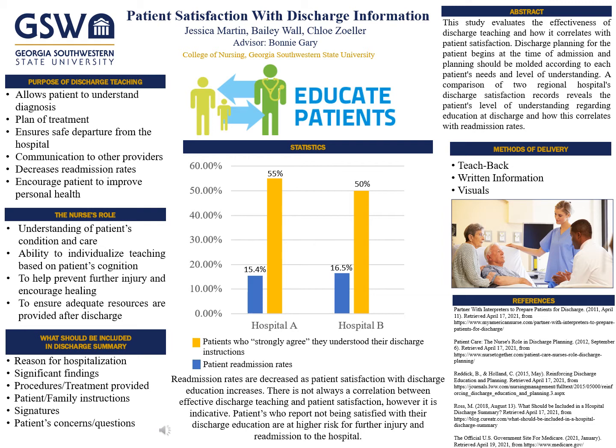Visual aids such as videos can be used to enhance education or even substitute verbal education if hearing is impaired. Knowing which learning style is best for patients plays a key role in their understanding and satisfaction with their discharge teaching. Circling back, all of this information on this poster is pertinent to discharge education experience. It is important that all of these factors be considered and executed properly to ensure patient satisfaction with discharge teaching, and in return, decrease readmission rates.